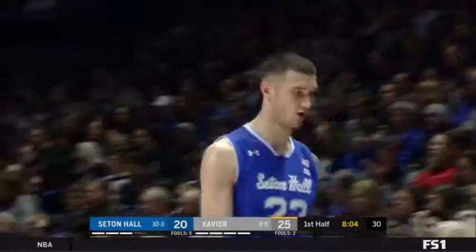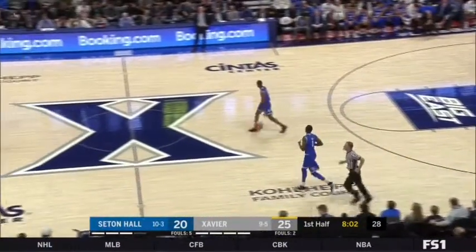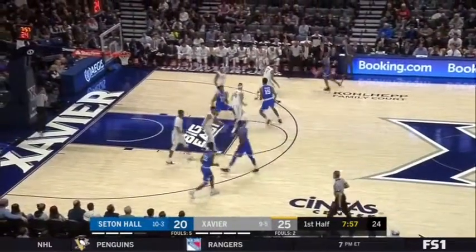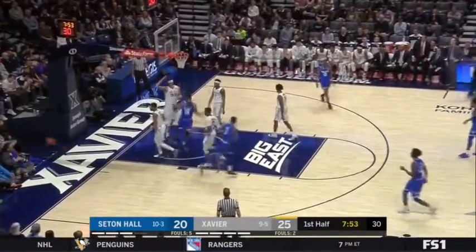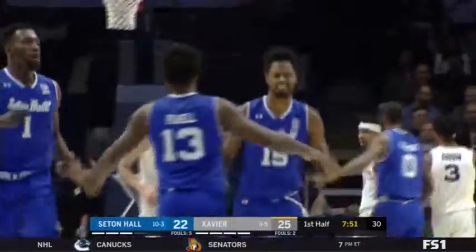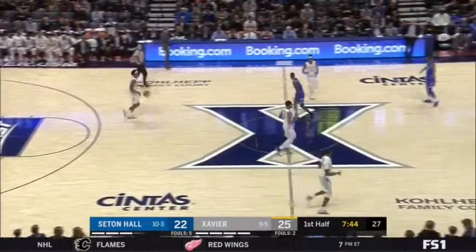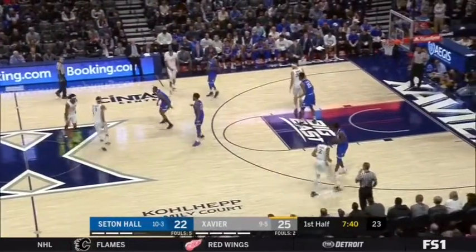We always criticize so many kids about going up soft and double clutching. That ball just slipped out of his hand, so the refs, that's a great no call, even though his teammates probably wanted a whistle there. Thompson with a 2-handed dunk. Torian Thompson just checked back in. He's the transfer out of Syracuse. A 3-point game, under 8 to play here in the opening half.